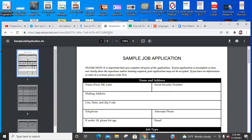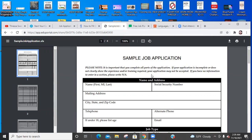Now we're going to take a look at a sample job application. I know a lot of y'all have already filled out an application, but a lot of people don't fill out everything. And that could be one reason why you haven't received a job offer. So this is a sample job application, and always read the directions. It says it is important that you complete all parts of the application. If your application is incomplete or does not clearly show the experience and or training required, your application may not be accepted. If you have no information to enter in the section, please write NA.